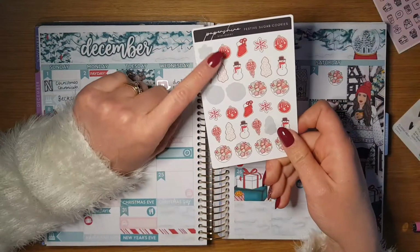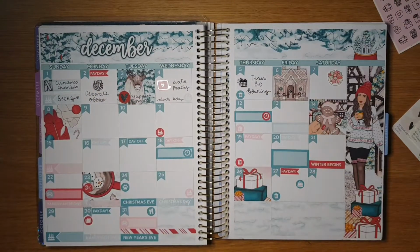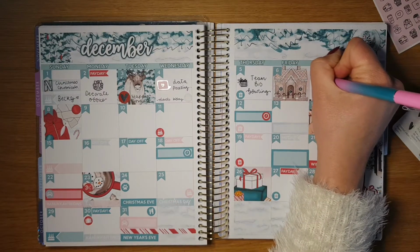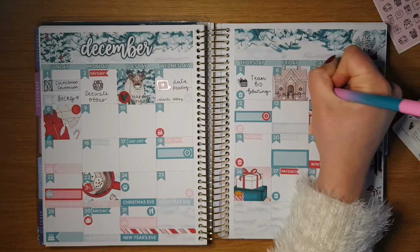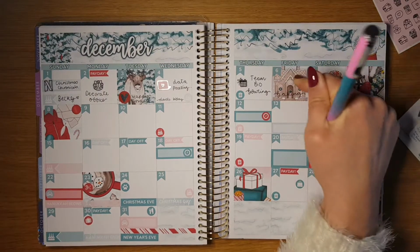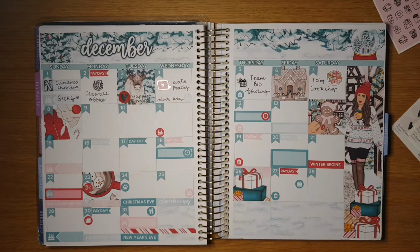And these are from Papershire, the festive sugar cookies, because on Saturday was when I spent icing them. So I made all the cookies here, and then this was the day that I was icing them. Icing cookies. Oh, it was so much fun. And my kids actually had a day off then as well, so they were helping me bake. It was just such a lovely day. And yeah, I'm very, very proud of myself.